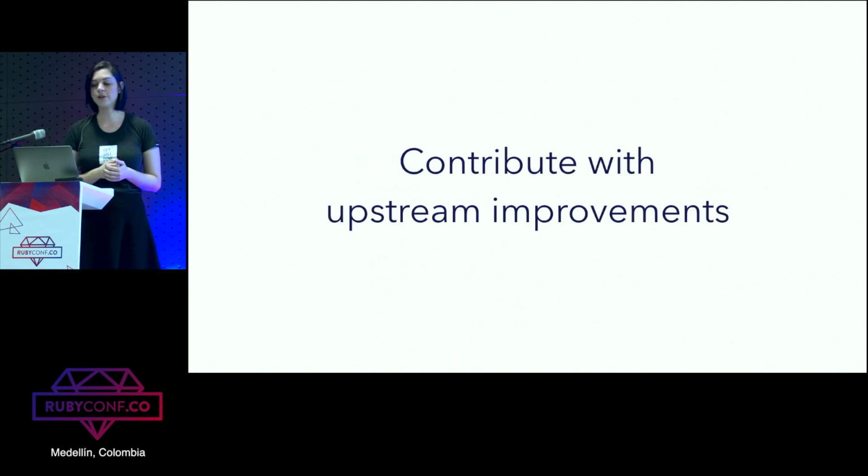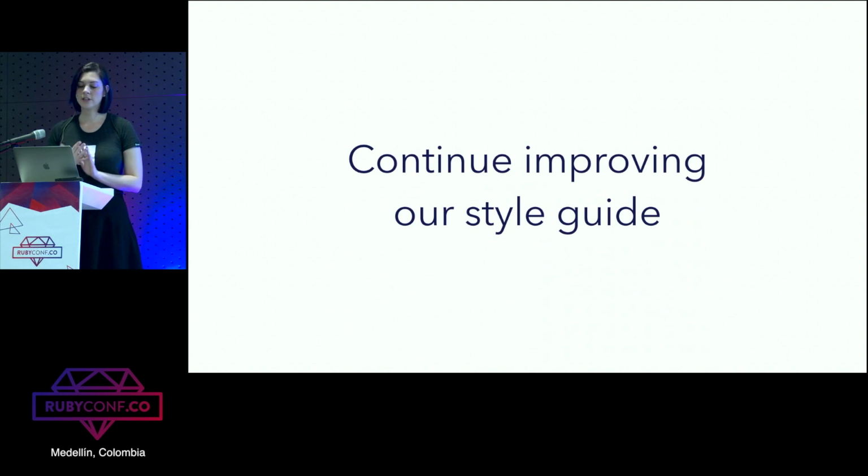A lot of the issues that we encounter are new, and while we tackle them, it's important that we also push them upstream so that the community can also benefit from having improved tools. And also a continuous improvement to our guides gives more context and clarity to our preferred styles, and it allows developers to make better informed decisions as well.